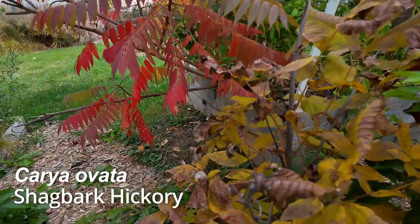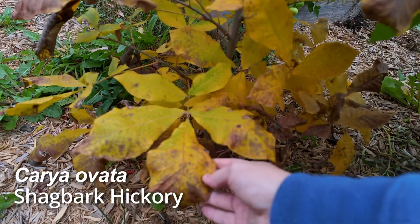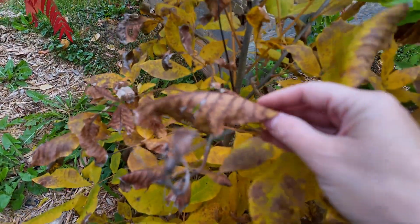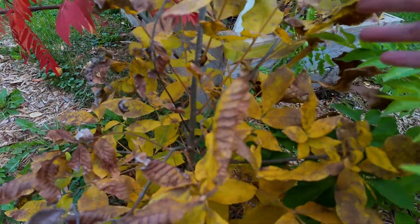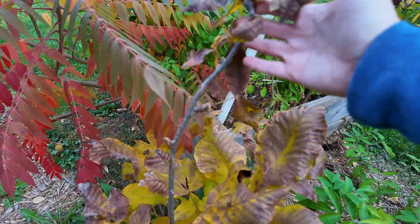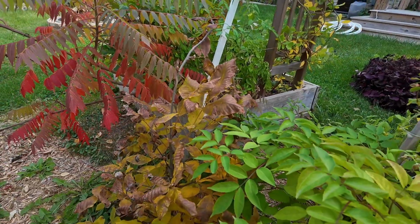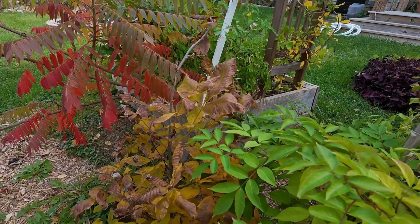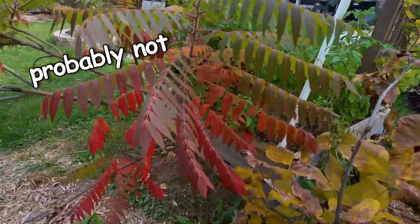Oh, here we go. Look at our shagbark hickory right here, doing great. It did have some damage from the fire, but you know, shagbark hickory doesn't care that much about losing its leaves to fire. And this one is probably 4 years old and it's only up to my waist. They do grow pretty slowly, but the trade-off is that you have a really strong tree that's not going to fall on your house. So, or like probably not.